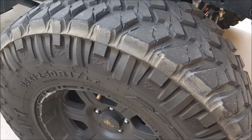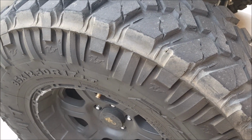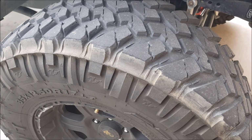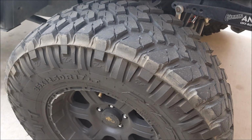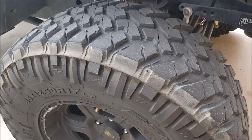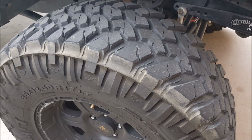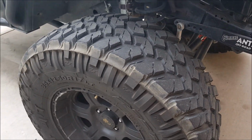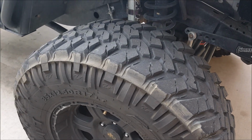Becca's put about 20,000 miles on these tires, and they're worn about, I'd say, 30-40%. But be mindful that this Jeep has a Detroit locker up front, so that adds a little bit of wear too. And these tires have been regularly rotated to keep uneven wear to a minimum. But I'd say they've done pretty good over 3 years of use, 20,000 miles.